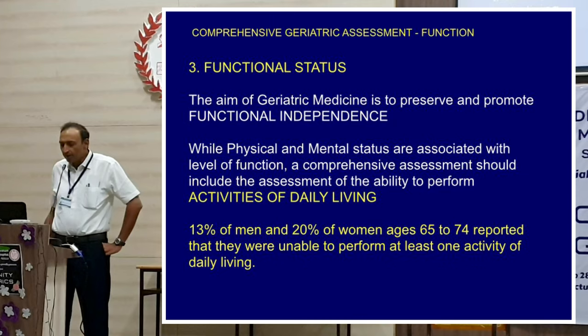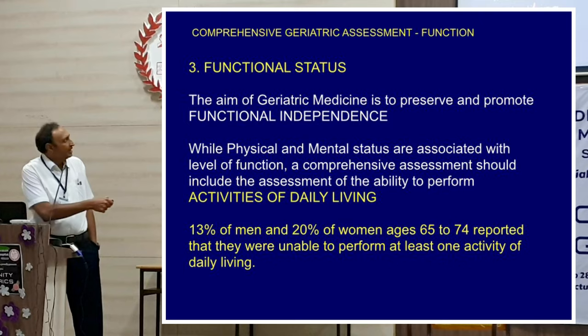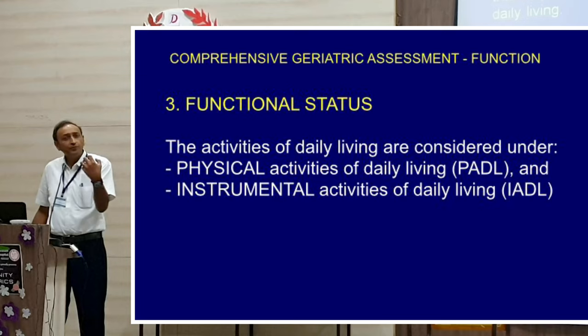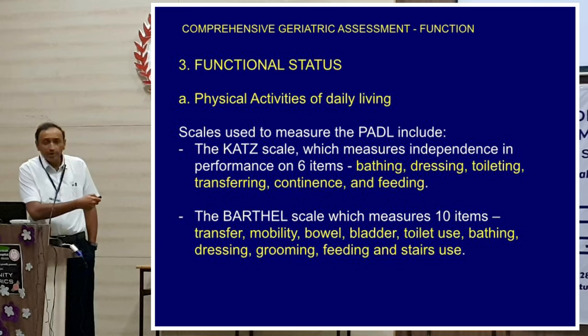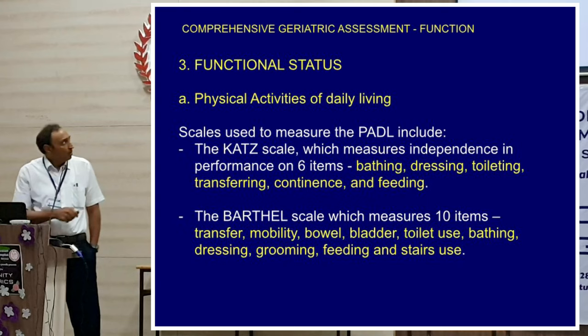Now, the functional status scales, in other words, how a person is functioning, is most commonly the way we address it is by using what we call the ADL or Activities of Daily Living Scales. We have two broad areas of activities of daily living. One is what we call the physical activities of daily living, and the other is the functional instrumental activities of daily living. So for the physical activity scale, we have two scales. One is a simple one called the Katz scale, which is just a 6-item scale, and the Barthel scale, which is a 10-item scale.